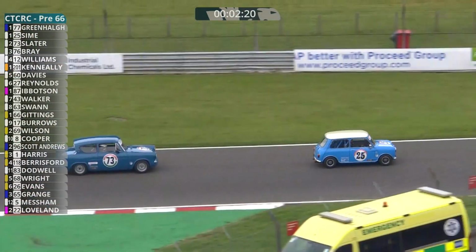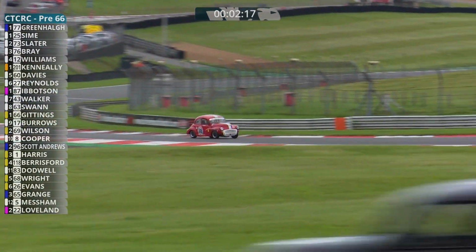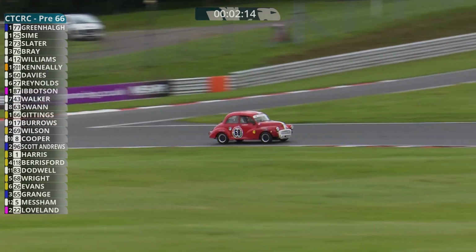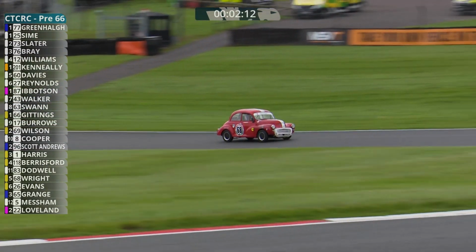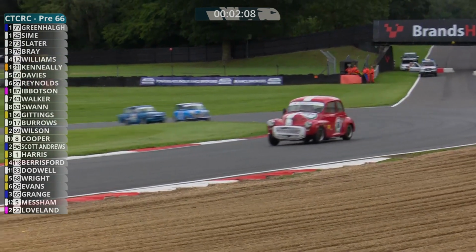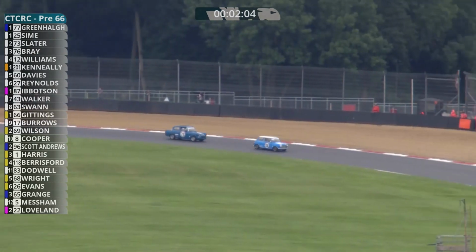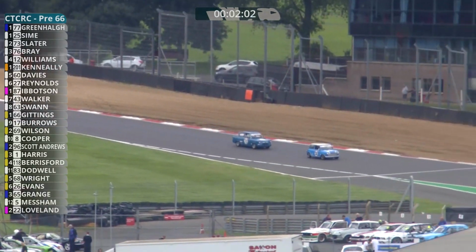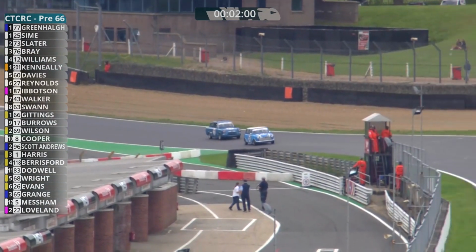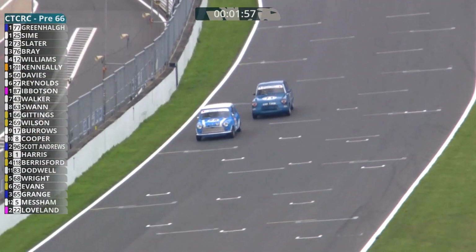2.5 minutes to go. Alan Greenhalgh leading by just under 4 seconds. 68 of Keith Wright. I think he's 2 laps down now. There goes the leader. We just caught a glimpse of him, and the battle for second is still close. Here they come out of Clearways, through Clark Curve onto the Sir Jack Brabham Straight, named after the 3-time Formula One world champion.